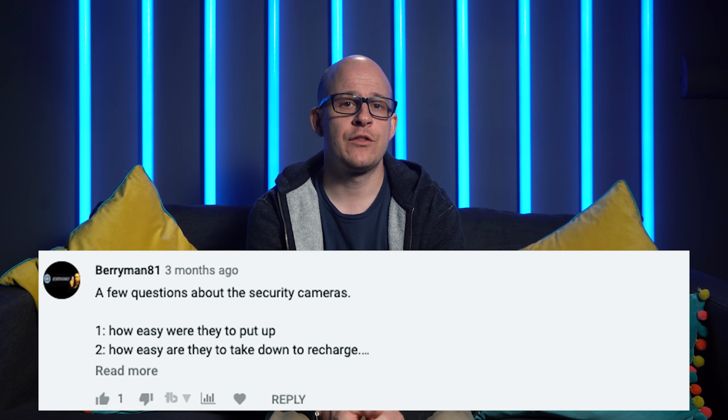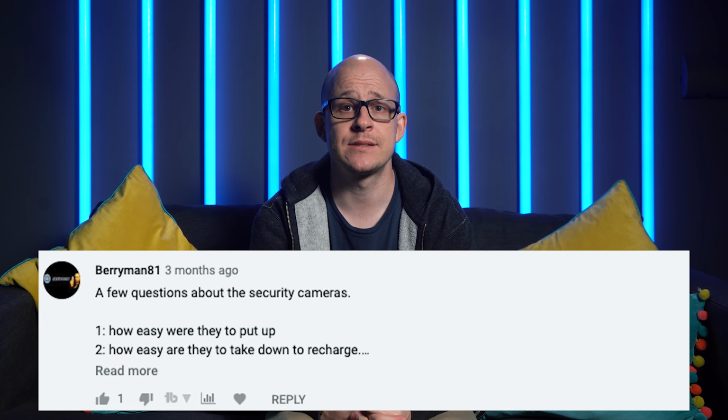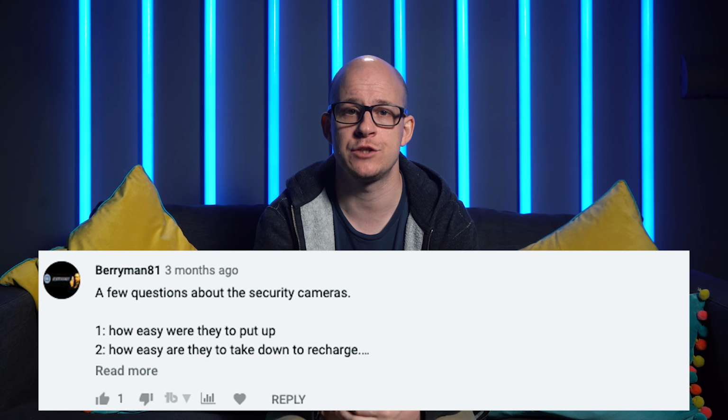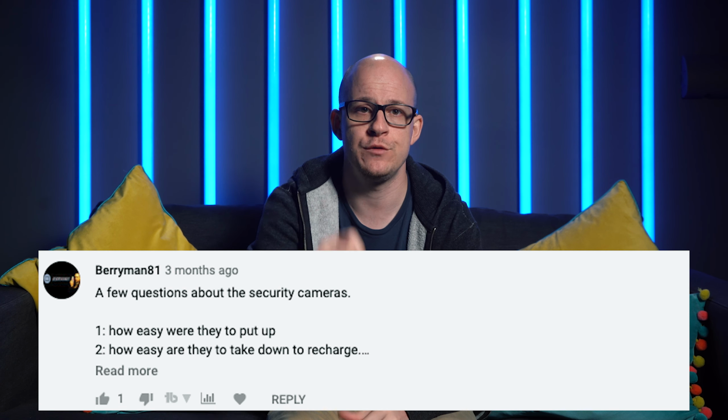Scott Berry, among other things, asks if there's an easy way to take the cameras down and charge them. Yes, very easy. They unscrew from the base that's drilled into the wall and then charge via a very small micro USB port, which is hidden under a waterproof tab at the bottom of the camera. Now, because they are pretty easy to unscrew and take down, I would highly recommend mounting them high, out of reach, enough so that you can't easily get to them.